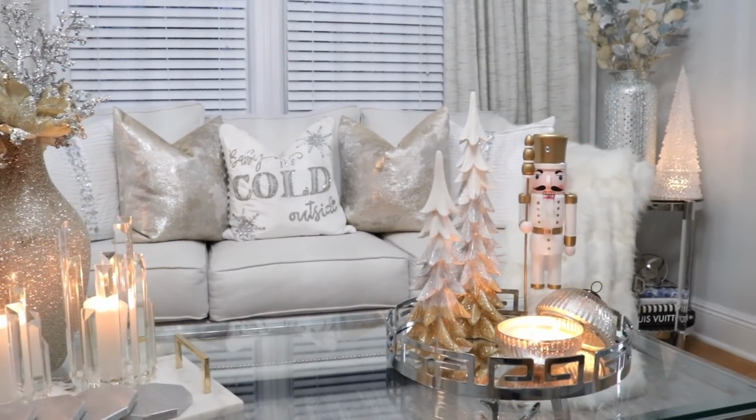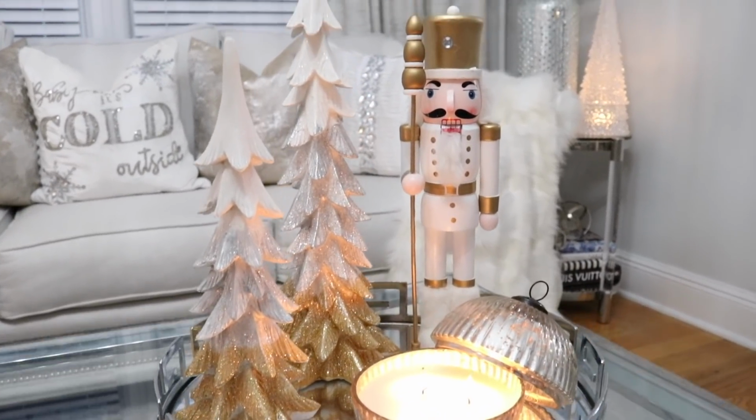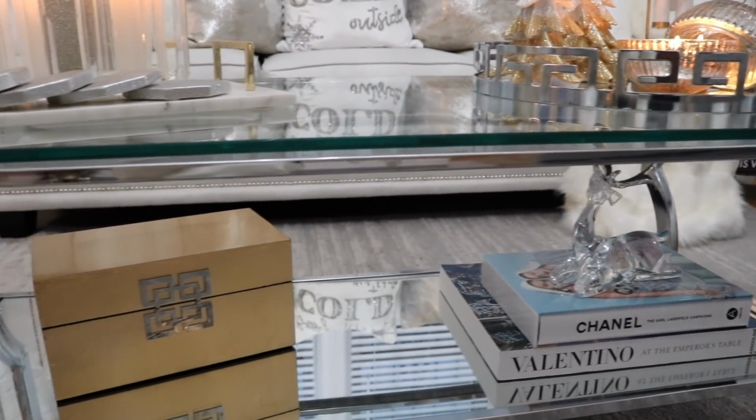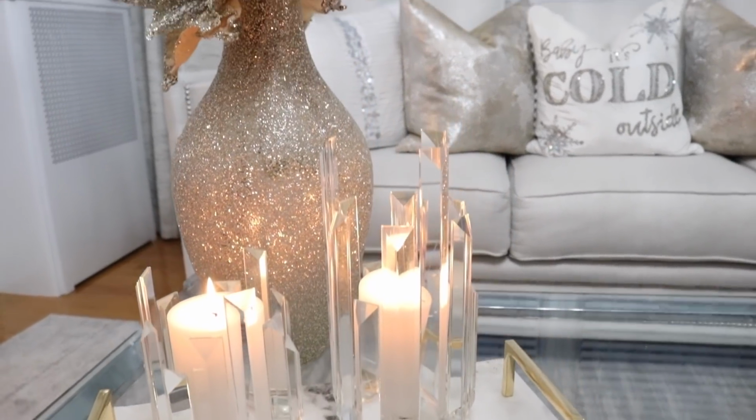I kept my coffee table decor very minimal, but at the same time very festive. As you guys know, I have a toddler now that is touching everything. So I don't want to overdo it with decor that he's going to be breaking or anything like that. But I think it still looks really pretty in here.